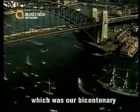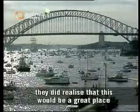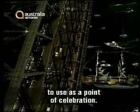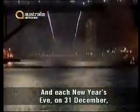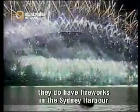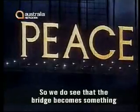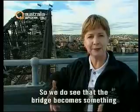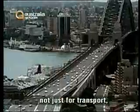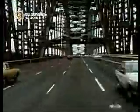When we came to 1988, which was our bicentenary celebrating European civilisation in Australia, they did realise that this would be a great place to use as a point of celebration. And each New Year's Eve on the 31st of December, they do have fireworks in the Sydney Harbour and also finishing off with fireworks on the Sydney Harbour Bridge. So we do see that the bridge becomes something that is very, very special to our city of Sydney, not just for transport, but for a way of making our city known to the world.